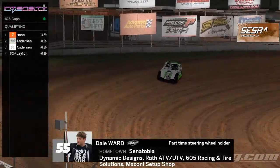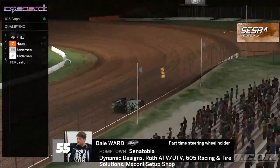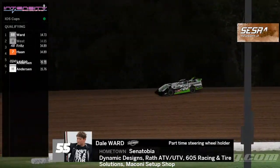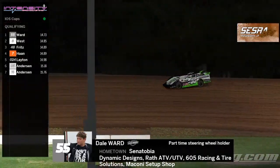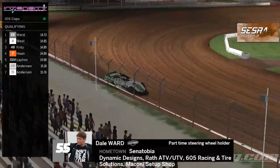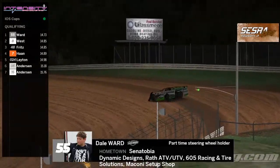Up just went to a 14:90, so Scott Fritz up to second now. Jeffrey West up to second. See Dale Ward almost cross that berm there and head down that hill. Oh, catches the wall there, and it's not going to improve his time any.